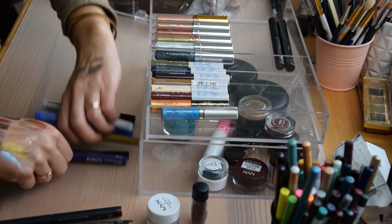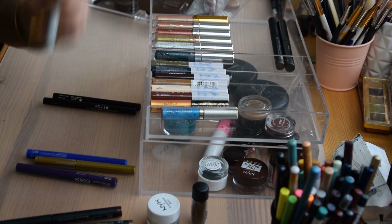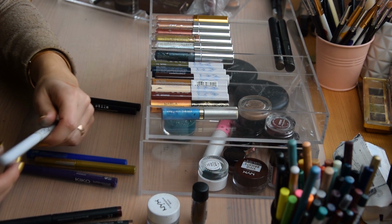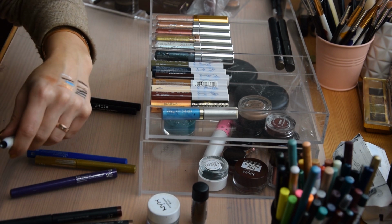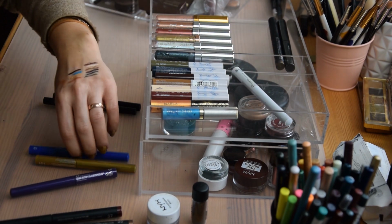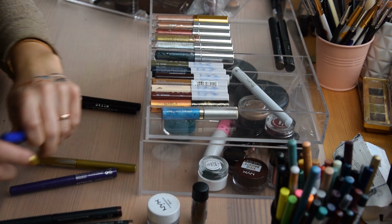The other Kiko are these ones. I had already decluttered these quite a while ago, but these have stayed from that declutter. I had way more. This is a glittery white. Oh yeah, definitely keeping that. It's gorgeous. These things are like never ending. They never die. The famous 107, which is the blue one.